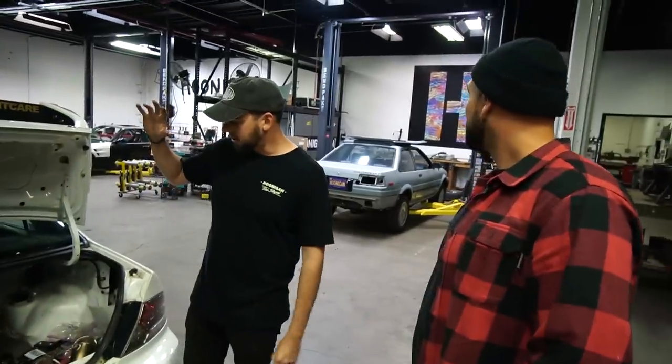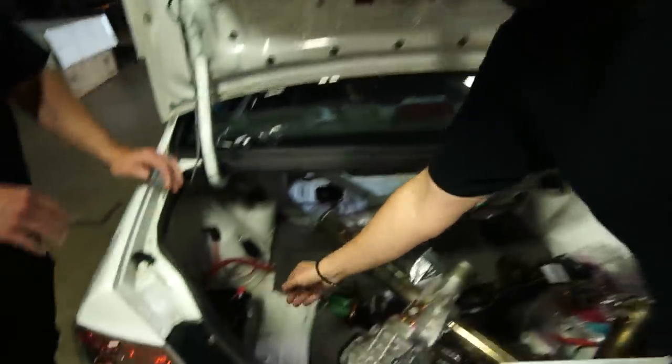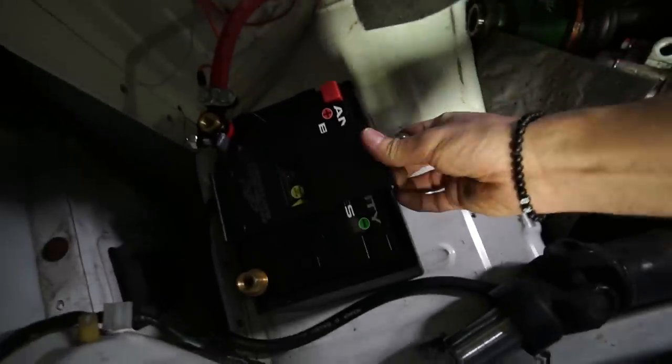All right, so let's wrap it out. Just in the back, nothing too crazy, but I did relocate the battery into the back, and I mounted it with a little Melee mount right here. Oh, those Melees are nice. They are. I like them so much.